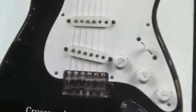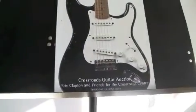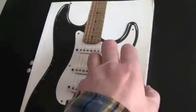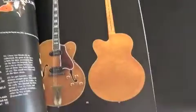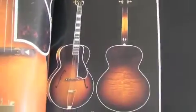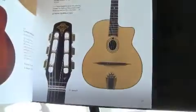I've been having a look at this Crossroads guitar auction book, Clapton and Friends. This is when he auctioned his guitars off, and this was brought back from New York for me. I have to say, it's an amazing piece of work, with a bit of info on each guitar by his guitar tech. And some of the Martins in it, I just die for them. They are just unbelievable.